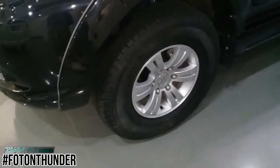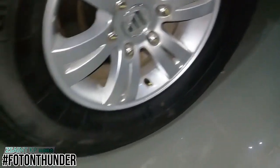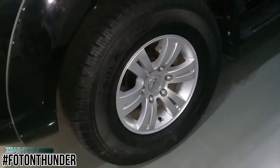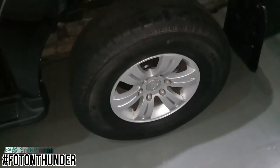The Thunder 4x2 automatic is fitted with 16-inch, 6 twin-spoke aluminum alloy rims covered with GT Radial Savero HT Plus tires measuring 265/70 R16. Brakes consist of front ventilated discs and rear drums.